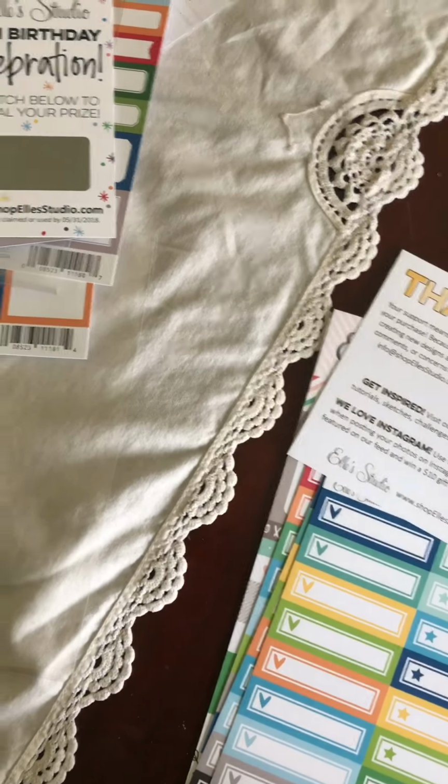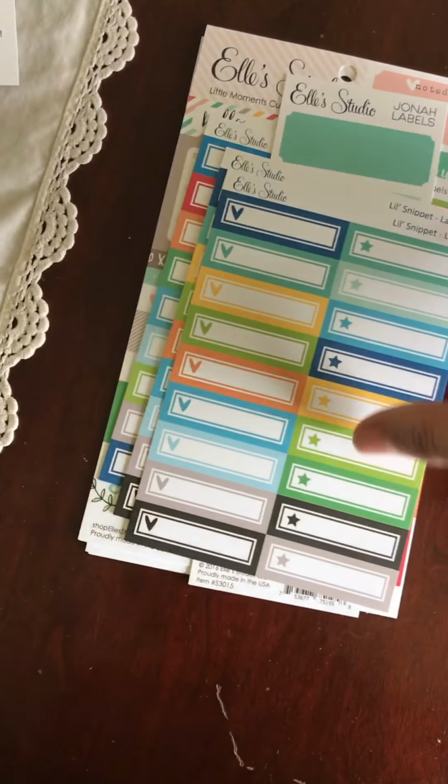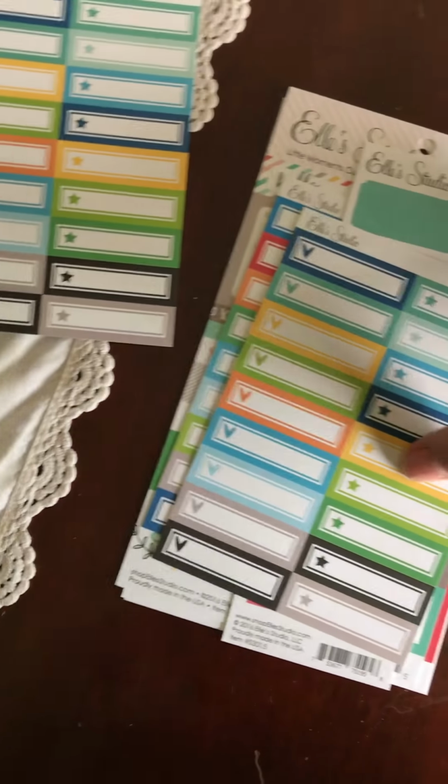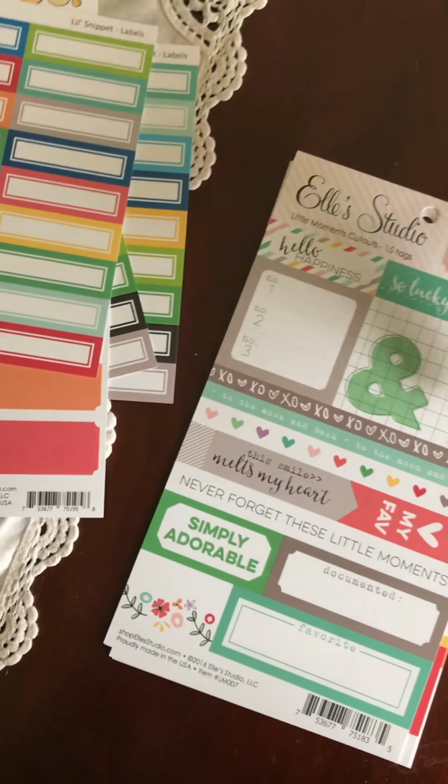And then for a couple little thank yous. But look at these. Aren't these sweet? I thought these were awesome. Labels. And then bigger labels. Labels without the heart.